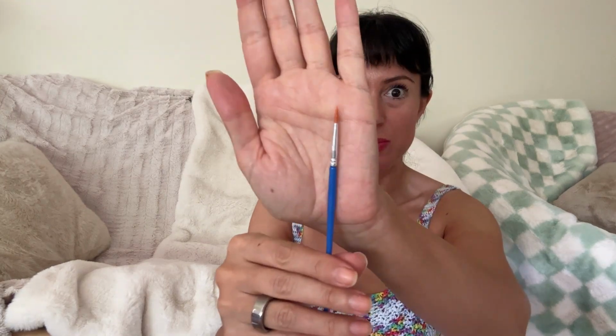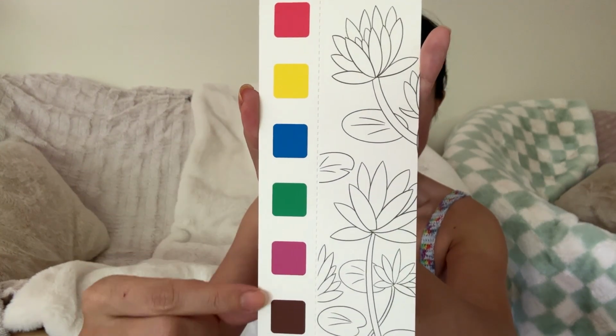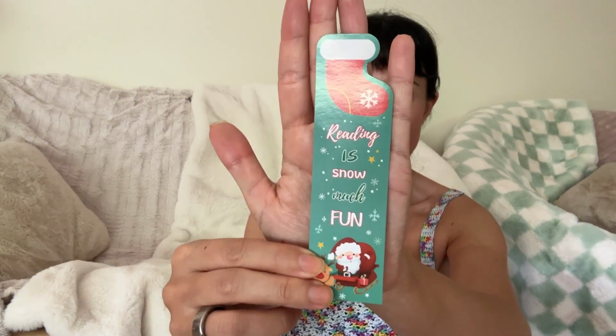So we have a little paintbrush and a bookmark that you can paint. So these are watercolor paints. So get some water, dip and do that. I'm going to give this to Indy to do. She loves arts and crafts, so she's going to be stoked to have a little project, and I'll show you what she does. We have a Santa Claus bookmark. Now I saw some of these came with socks on the Etsy listing, and I was hoping mine would. Mine didn't come with the socks, but I do see that sometimes you might get a pair of socks as well.